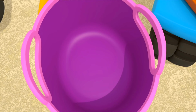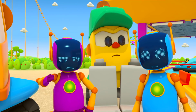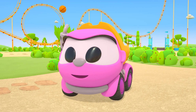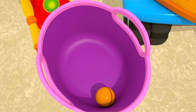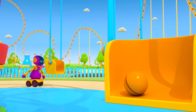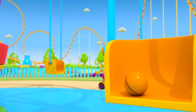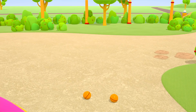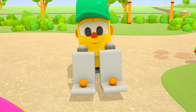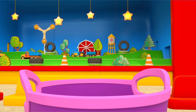Those aren't any balls. I wonder who lost them. What are you going to do? I've got it! Let's have a competition to collect the most balls! Great idea, Lea. Let's go! One ball is on the carousel. The robot has found it. There are two balls on the road. Put them all in the basket.